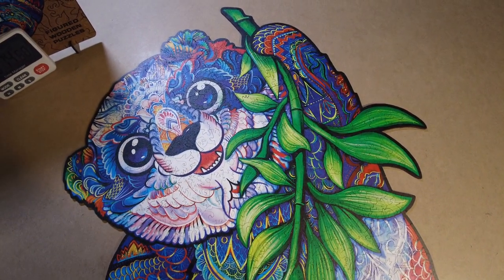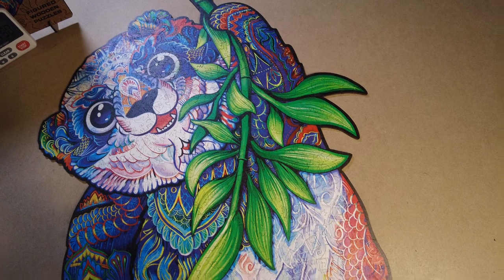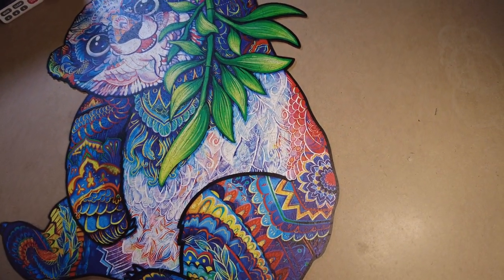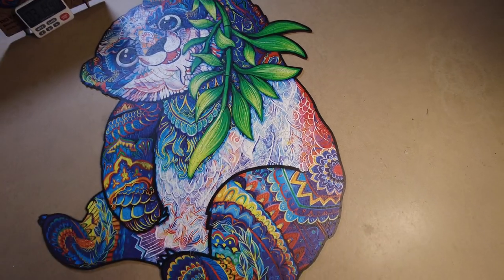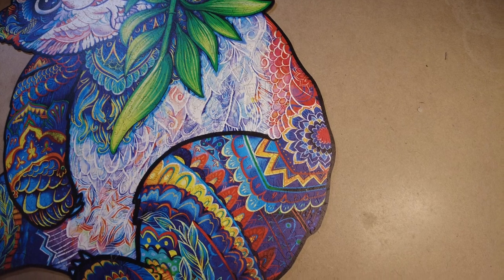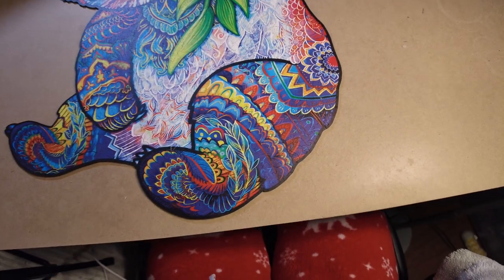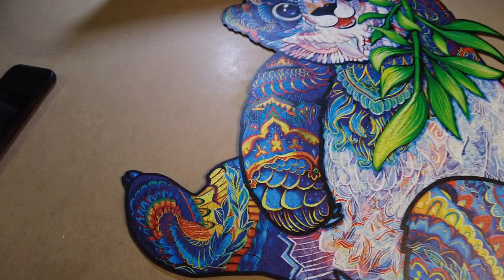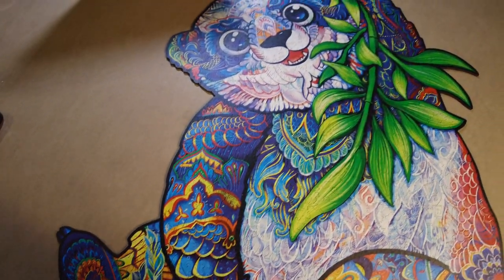Look at how cute this little guy is. He's got his adorable little panda. He is a panda. He has bamboo. Never mind me, I'm crazy. Look at how much the colors pop, you guys. I can't believe the pattern on this guy. Oh my goodness, so much fun. Overall, such a positive experience so far.